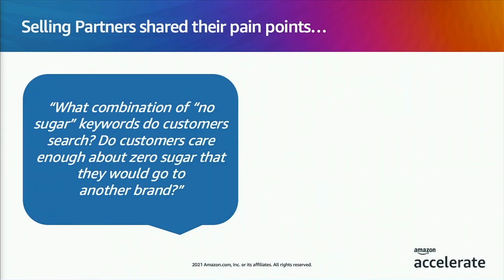Let me walk you through a few more pain points. In this third quote, a brand told us, what combination of no sugar keywords do customers search? Do customers care enough about zero sugar that they would go to another brand? As a brand, you need to connect your product with customer demand signal. But to do that well, you have to understand the specifics of that signal. Language matters. This brand knows that no sugar is important to their customers, but is left guessing about the specifics. We want to fix that.